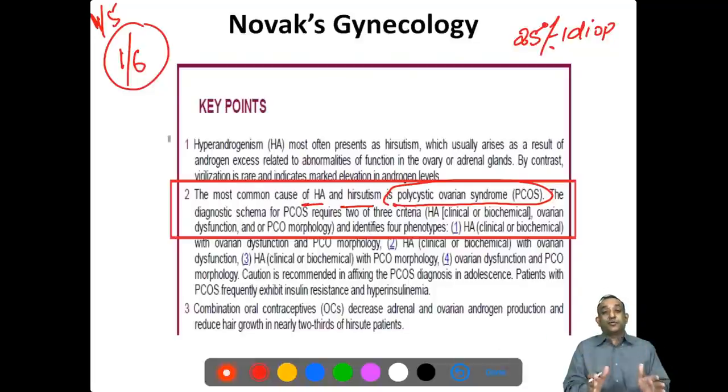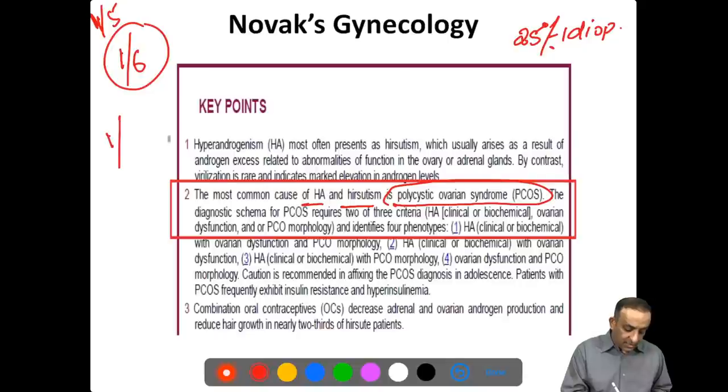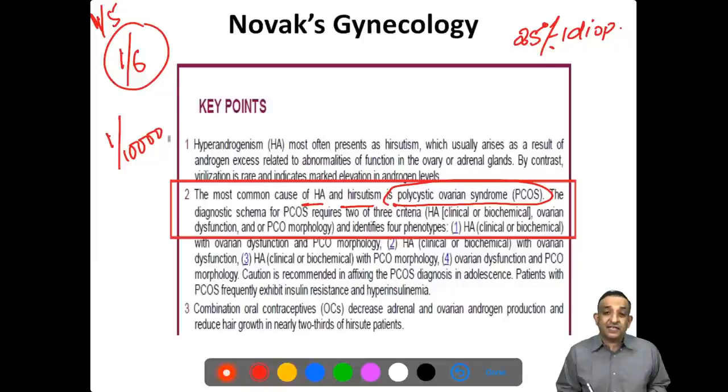That's why I'm taking this topic for you, because it's a short topic which is going to come in your exams. So 1 in 5 to 1 in 6 girls have PCOS. That's the incidence we have. Now let's compare this with congenital adrenal hyperplasia. You know how much that is? It is 1 in 10,000 to 15,000 girls.